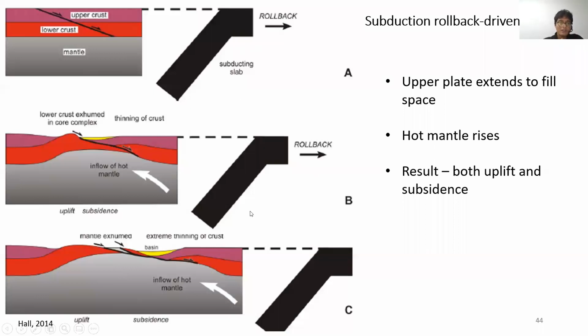So the result is that there should be uplift and also subsidence. When the mantle is exhumed, there should be exhumation. So this part should be uplift, and then it is also accommodated by the extensional faults that are creating the basin. So this is the basic theory to understand what is happening in eastern Indonesia, particularly in Sulawesi.